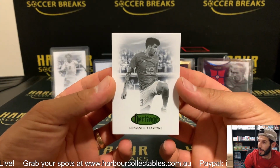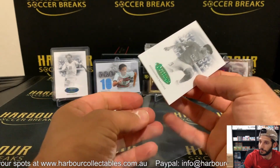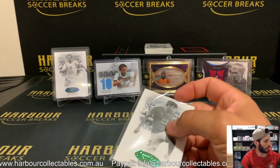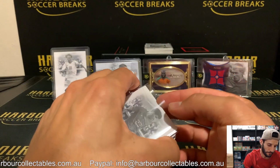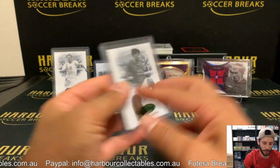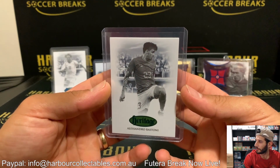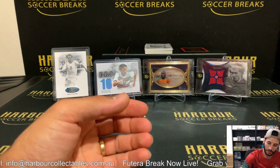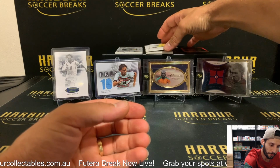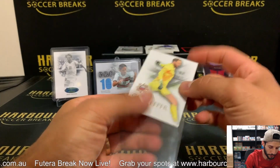First up on the last pack, we have Alessandro Bastoni, Italy. Daniel. Yeah, we're thinking we're going to get... oh, that's numbered. Didn't even realize that. 11 of 24, nice. Heritage. Nice hit. Yeah. We'll save that. Ooh, that's a nice card. Yeah, but we're thinking about bringing some in, because, you know, we want to break all soccer products.